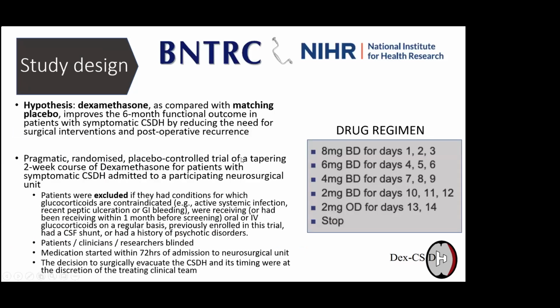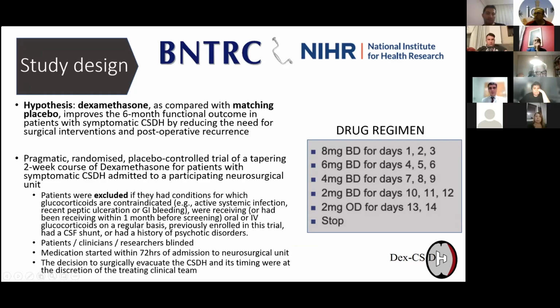So in terms of the study design, the hypothesis that we had was that dexamethasone, as compared with matching placebo, improves the 6-month functional outcome in patients with symptomatic chronic subdural by reducing the need for surgical interventions and postoperative recurrence. And this was a randomized placebo-controlled trial of a 2-week course of dexamethasone, and we used a tapering course.